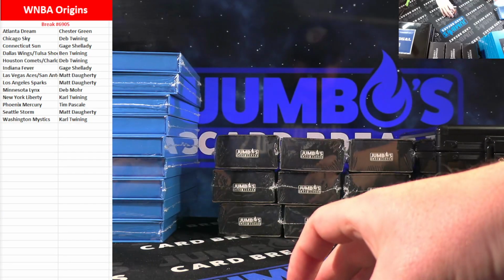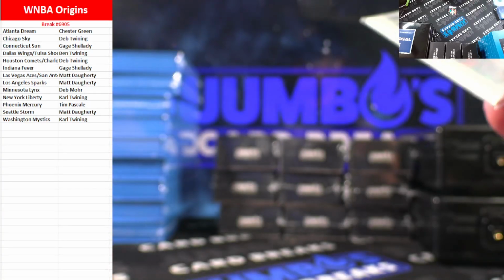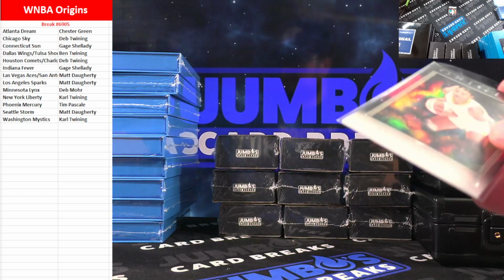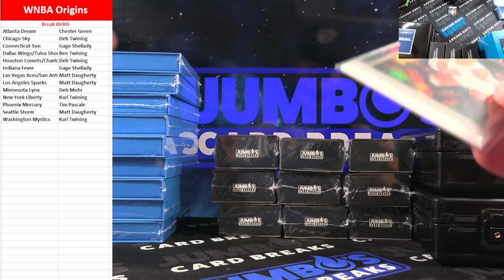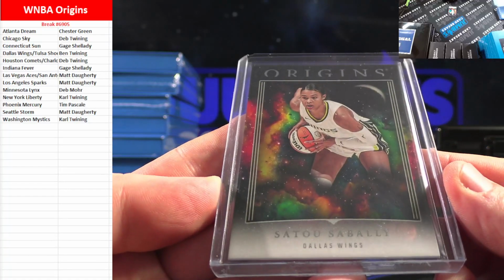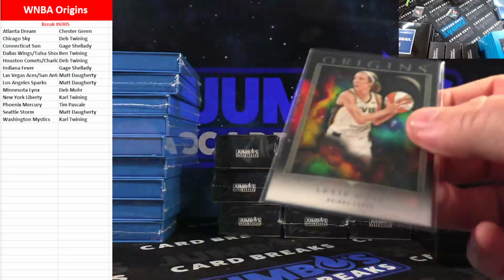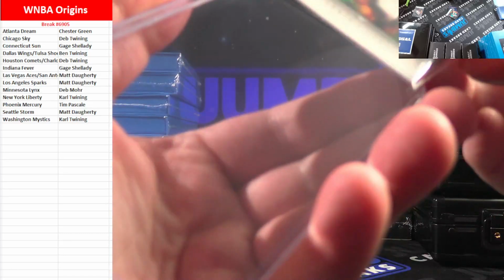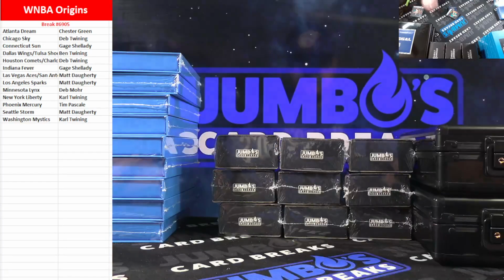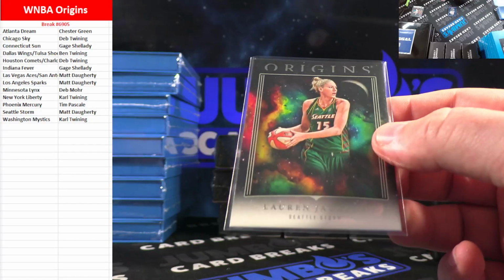For Dallas, Satou Sabally. Gosh dang it, Bob. Satou Sabally for Dallas. For the Fever, Lexi Hull. Man, this next card's sick, after this other base card, of course. We got Lauren Jackson for the Seattle Storm.